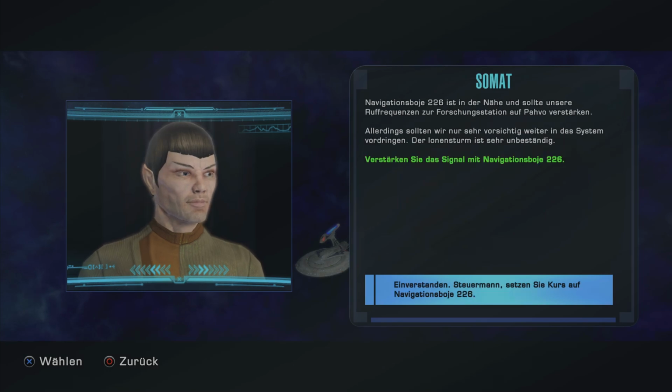Navigational buoy 226 is nearby and should provide us with a means to reinforce hailing frequencies between the ship and the Pahvo research station. However, I recommend caution in navigating further into the system. The Ionensturm is quite volatile.